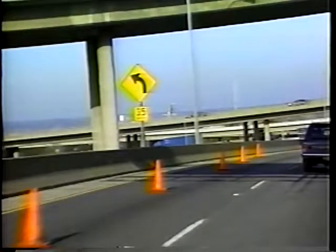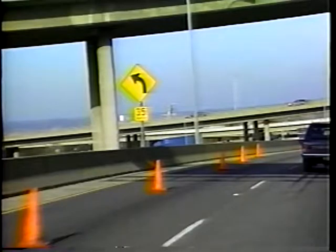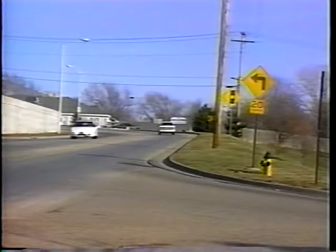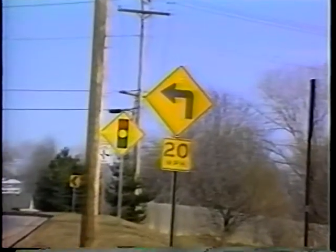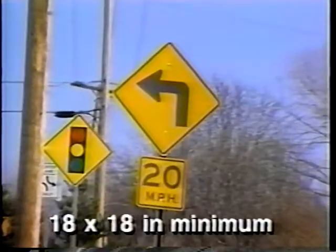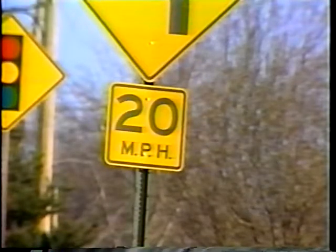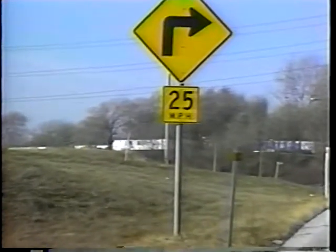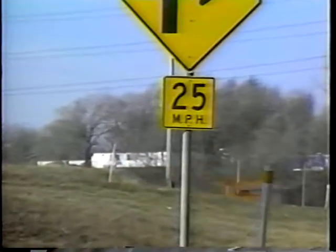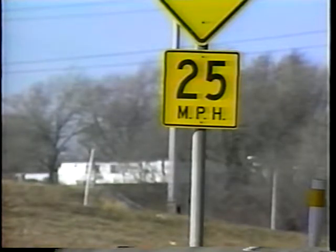The curve sign may be used where the recommended speed on the curve is greater than 30 miles per hour and equal to or less than the established speed limit. The advisory speed plate is intended for use to supplement warning signs. The minimum size of the advisory speed plate is 18 by 18 inches. The plate carries the advisory speed message in black on a yellow background and is incremented with multiples of 5 miles per hour. The plate may not be used in conjunction with any sign other than a warning sign, nor shall it be used alone.